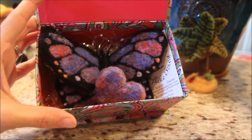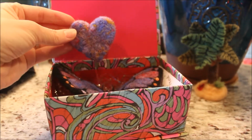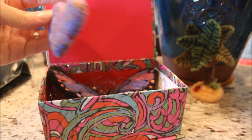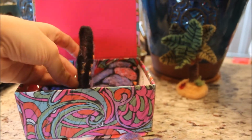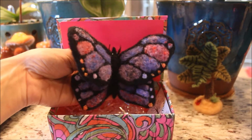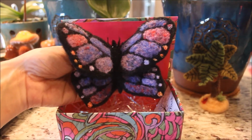This is a little needle felted magnet set. A little heart magnet on the back. And I'll pull the butterfly out here. And there is the butterfly. Put a little sparkle on the wings.